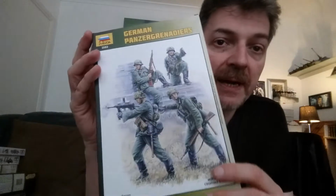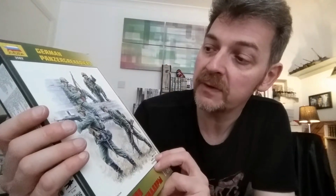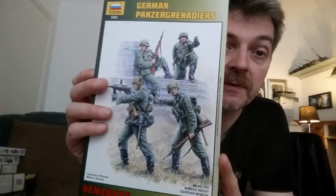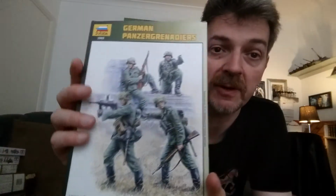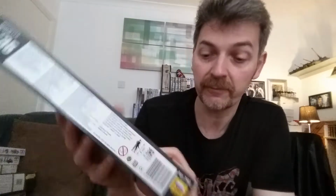The next set is this set here, which is the Panzer Grenadier set, a German one from Zvezda. I might well do that with possibly my Tiger, I'm not quite sure, or one of my Panzers I've got in a stash for a future diorama. But the level of detail on these Zvezda figures is superb, I have to say. It's much more than I can say for some of their armour kits from what I've heard. So that's going to add greatly to my figure stash.